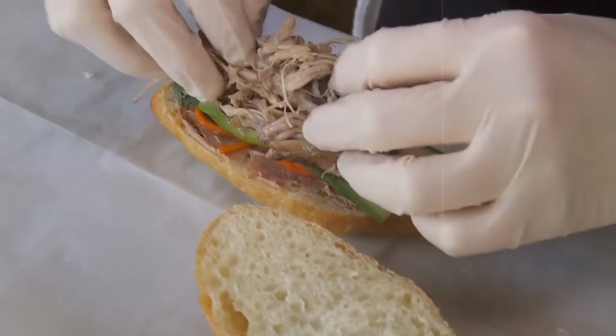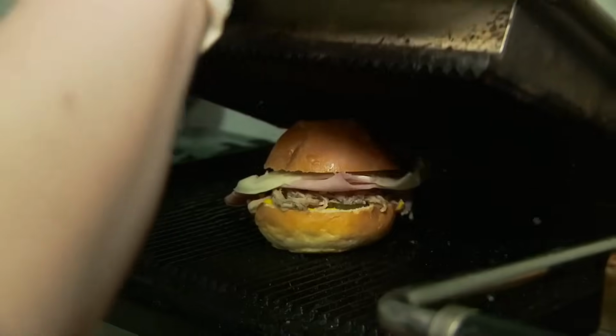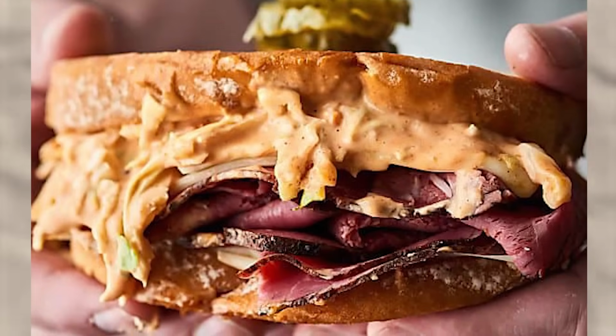Today, chefs honor the Victory Sandwich's humble roots by reinventing it with artisanal spreads, pickled vegetables, and gourmet twists, blending old-world resourcefulness with modern flavors.